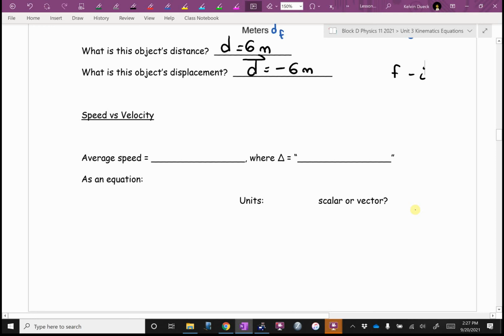So that's distance versus displacement. Let's talk about speed versus velocity. Which one is the vector? Velocity, speed's the scalar. Okay. We're going to talk about average speed and average velocity because I haven't taught you how to accelerate yet. So we're just going to take an average. We'll get to acceleration and instantaneous speed and velocity in a couple of days. But for now, average speed is distance over delta t.